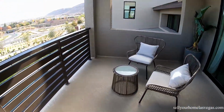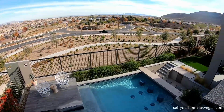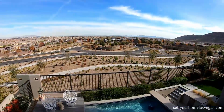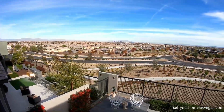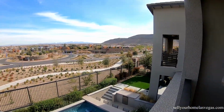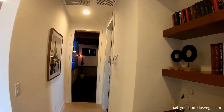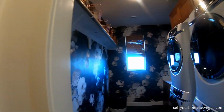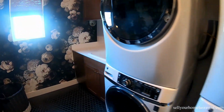All these homes here at Nova Ridge with the view. Lot premiums are over $100,000 on these. Take a quick peek in this media room. Double washer and dryer in this beautiful washroom.